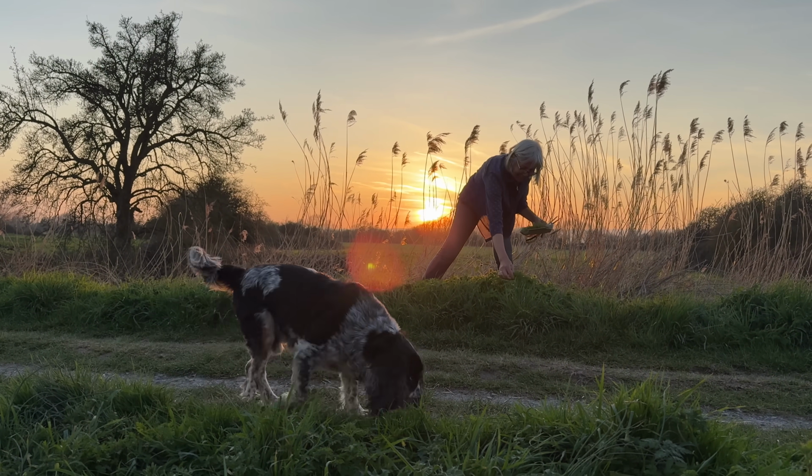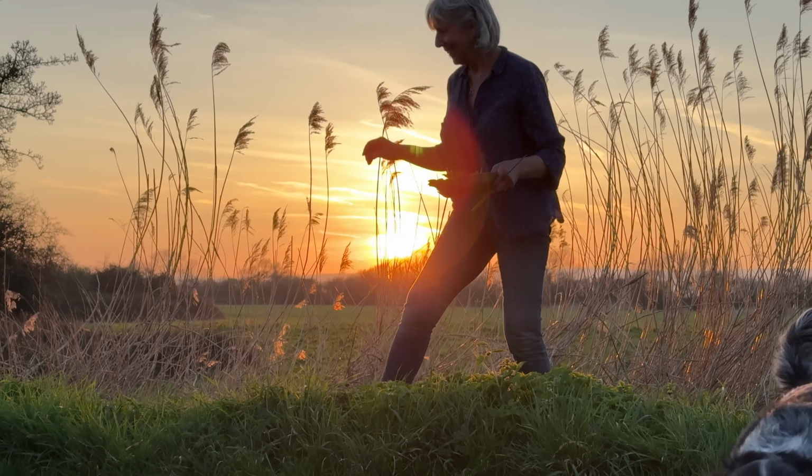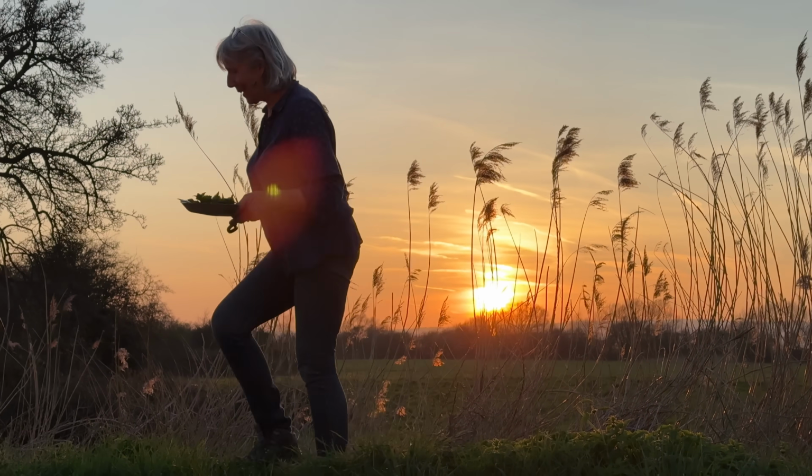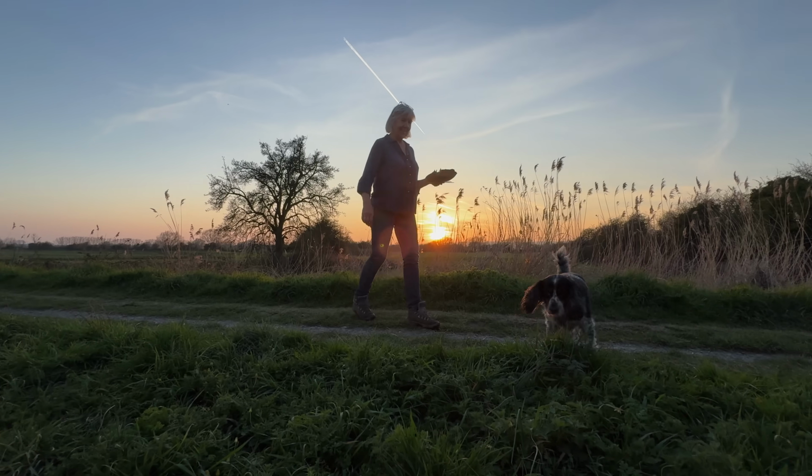What are you up to? Nettles for the curry. Picking nettles for the curry. Lovely sunset. You know it makes sense, don't you? It's lovely.